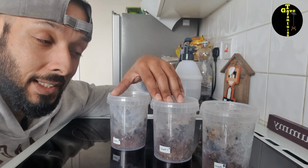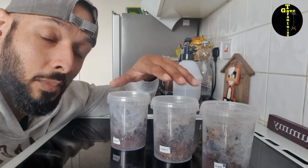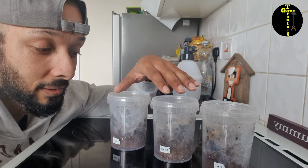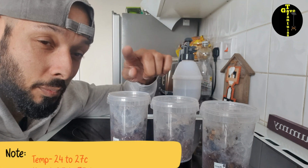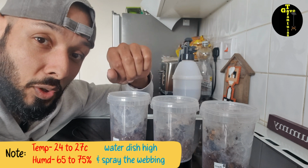but I do give a light misting once a week and it's been perfect. Any ones that I do more, I start having problems with molts and they just don't seem comfortable. So the less moist and damp they are, the more these seem to thrive. But I still do mist them though, so it's just keeping that happy balance. So let's get straight into this and see if you can have a look at them.